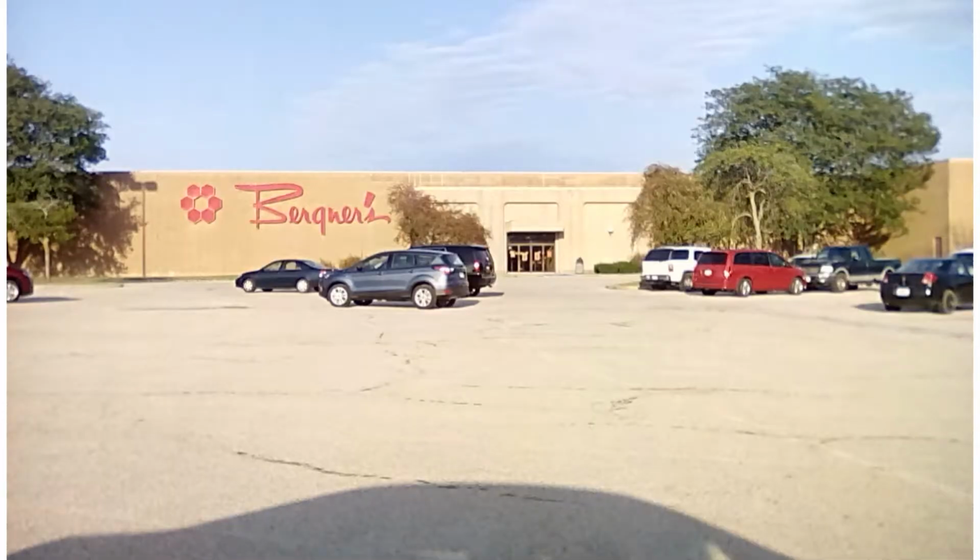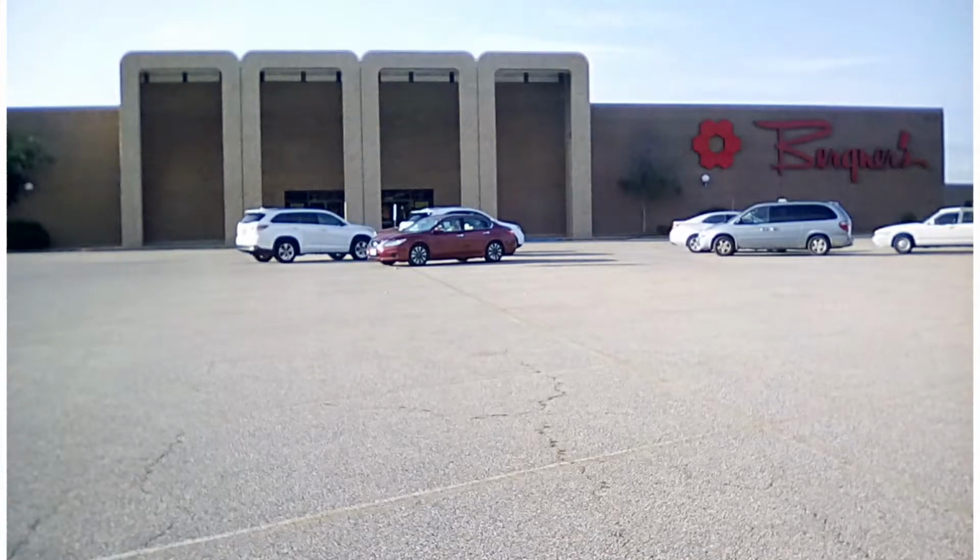Alright, and here's a picture of the Sandburg Mall Bergner's at Galesburg, Illinois. After this one closes, the mall is going to only have one store left, and that's a GNC store. The rest of the mall is dead. It's not accessible. And this is another entrance to the Galesburg Bergner's.